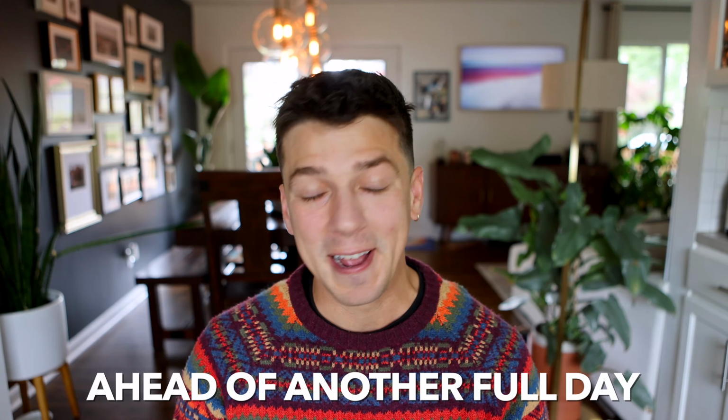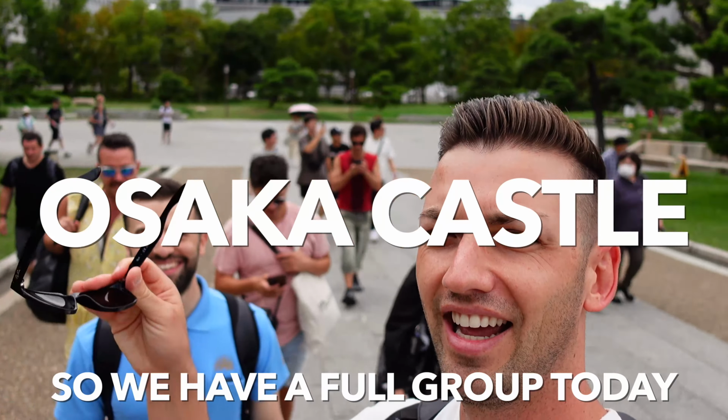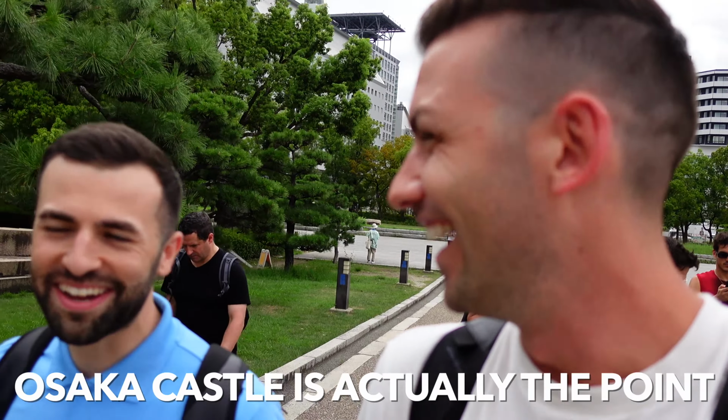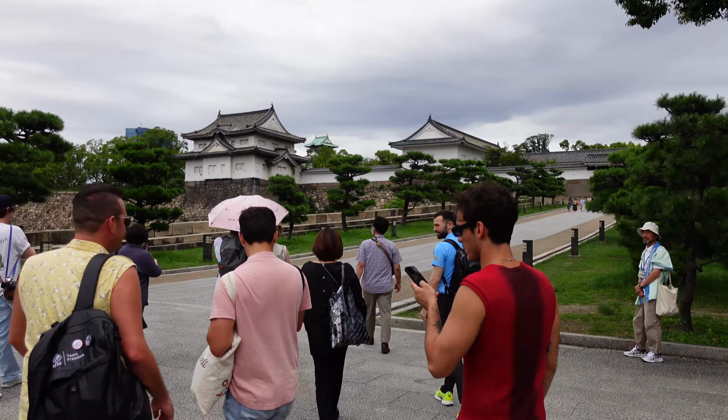Approximately 10 hours later, ahead of another full day of exploring, we started with a visit to Osaka Castle. So we have a full group today. We're all walking together and we are at Osaka Castle. Okay, tell me, do you know anything about it? So Osaka Castle is actually the point of unification for Japan. He's so smart. It's my job.